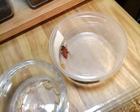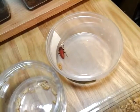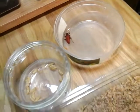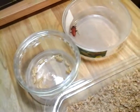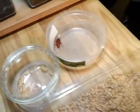Now, the only time I've ever seen these guys open their wings is when they're upside down and they can't flip over. They'll flap their wings to get flipped over. And that's the only time I've ever seen that.